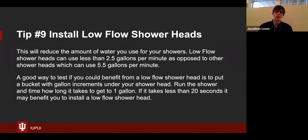However, a good way to test if you could benefit from a low flow shower head is to put a bucket with gallon increments under your shower head. Run the shower and time how long it takes to get to 1 gallon. If it takes less than 20 seconds, it may benefit you to install a low flow shower head. So that's definitely a good rule of thumb to go by, and I highly recommend that.